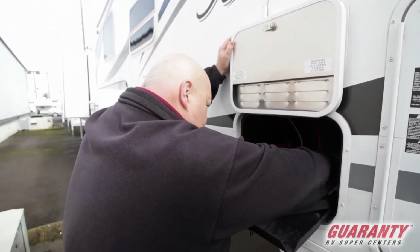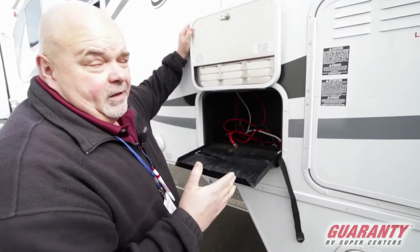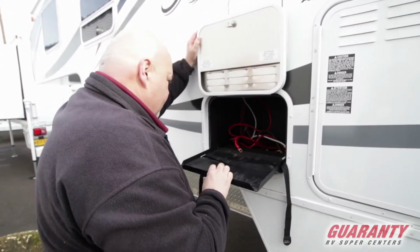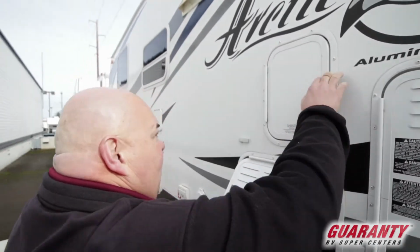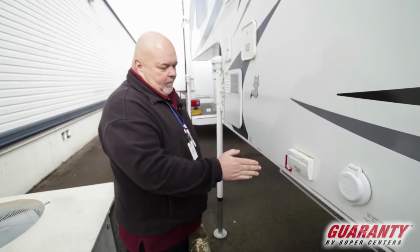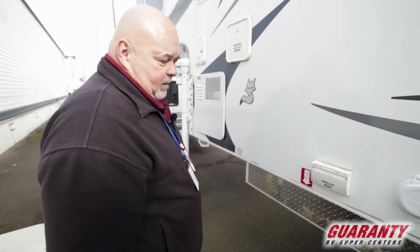One thing I like about Arctic Fox is the tray pulls out, so it makes it very user friendly to get to them and work on them. You need to hook things up. You're not reaching in there trying to do all this stuff. Very, very nice. Very, very handy. Another plumbing access door. Here's your center of gravity. This is something I like about Arctic Fox. They make it really easy to know right where that's at.